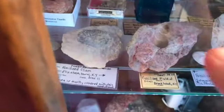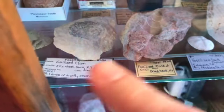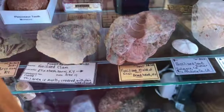And then like these in front too here. Let me see if I can go on this side. I found this mold of a fossil snail, and the clam shell. And so just different fossils I've picked up along the way or bought or people have given to me.